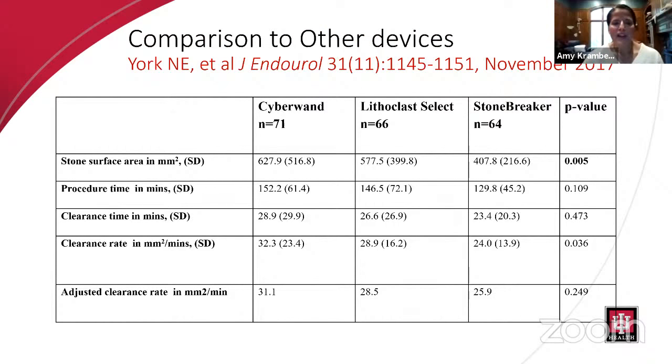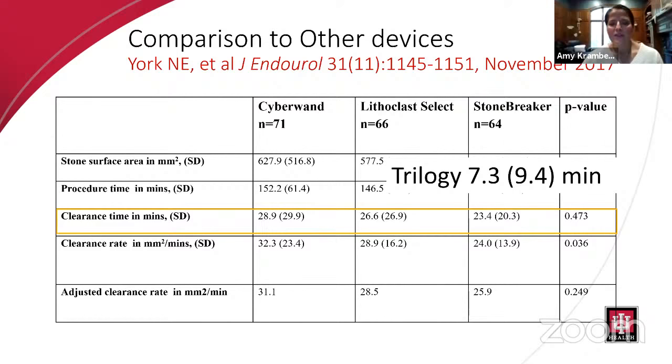When we compare that LME outcome to other published literature, we can look at this study by York, which was published in J. Endo in 2017. And you can see that in this study, they compared the CyberWand to the lithoclast select to the stone breaker, and the clearance time was around 26, 23, 28 minutes, so close to a half hour. And if you remember this, the clearance time in the Trilogy LME was 7 minutes.